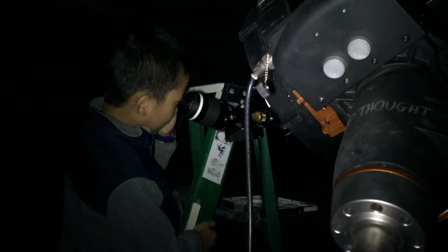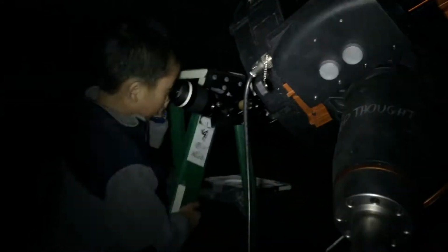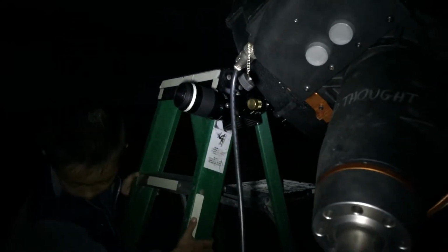Oh, I think I can see the big red hurricane thing. And I can see Jupiter's stripes. And I can see quite a few stars also. You can. Yeah.